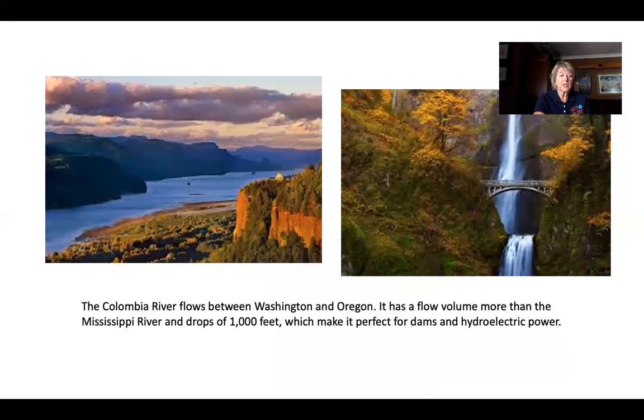Here is a picture of the Columbia River. Like I said, it's beautiful up here. It's right in between the state of Oregon and Washington. It's kind of the divider line between the two states. And this waterfall over here is called Multnomah Falls, and it is spectacular. It is only about 30 or 40 minutes north of Portland, and it's easy to get to. The parking's real easy. You walk right over to it.